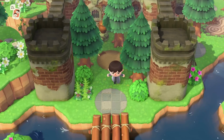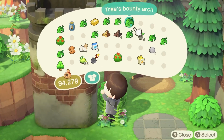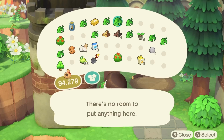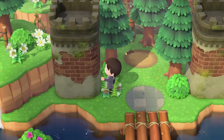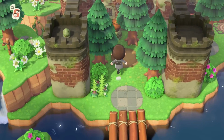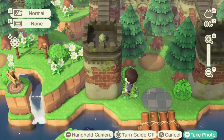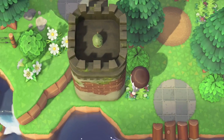Here's a fun little one. Did you know that you can place small types of items on top of the castle towers? Now, these have to be the types of items that only take up one single square. If they're any bigger than that, you will not be able to put them on top. But you could do all kinds of cool things like having a little gyroid act as a watch for the castle tower. So I definitely recommend doing this if you do use any of the castle items on your island. They're so cool, come on, you've got to use some of them.